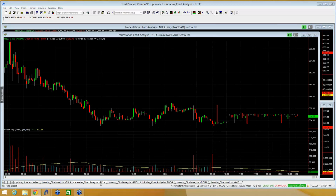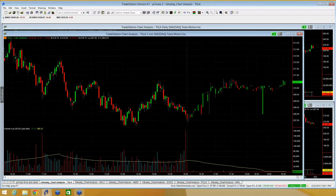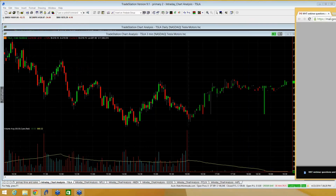All right, so what about these numbers that you see on either side of the over-under levels? For instance, in my example that she cited, I had 206.20, 207.25, 208.50 as resistance levels. And then on the under, I've got 203.90, 202.65, etc. So what about those numbers?